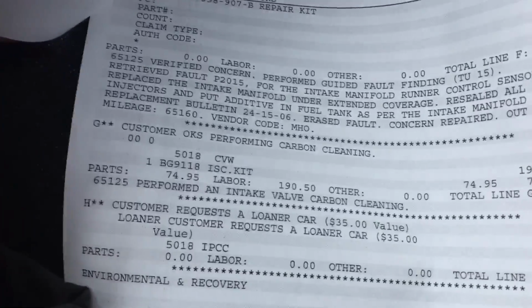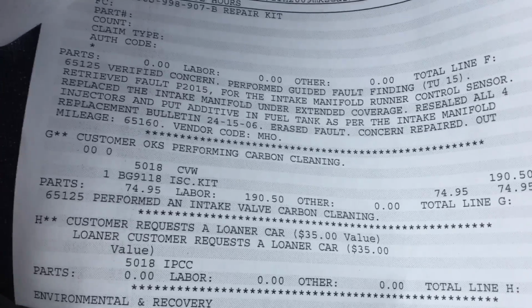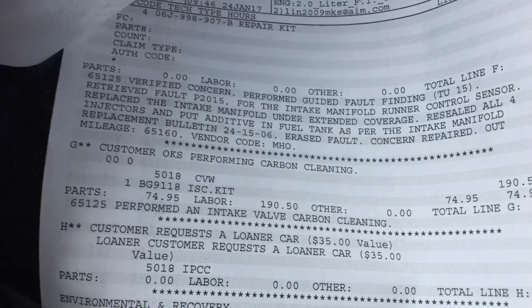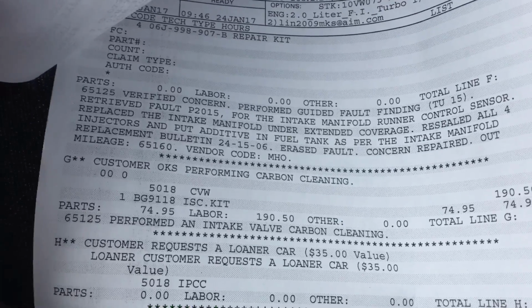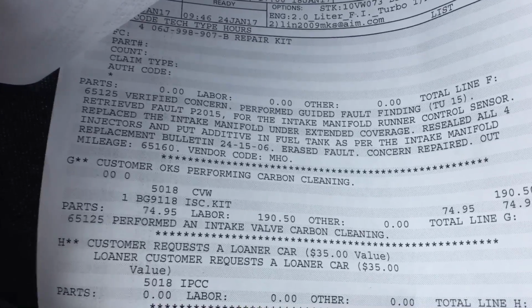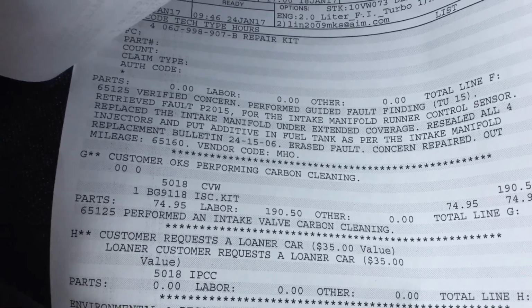But anywho, so they performed guided fault finding. I don't know what that really means. But anyway, they retrieved fault code P2015 for the intake manifold runner control sensor. They replaced the intake manifold under the extended coverage for this part. They resealed all 4 injectors and put an additive in the fuel tank per the intake manifold replacement bulletin 24-15-06.